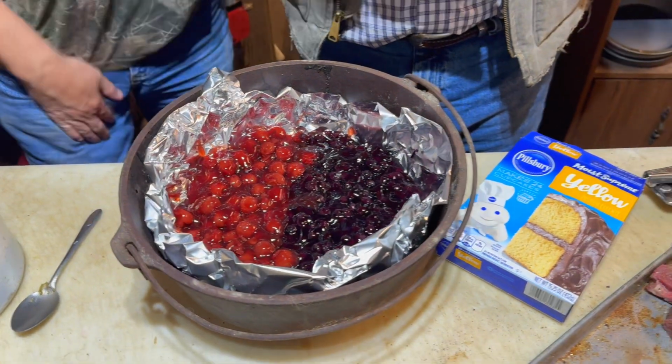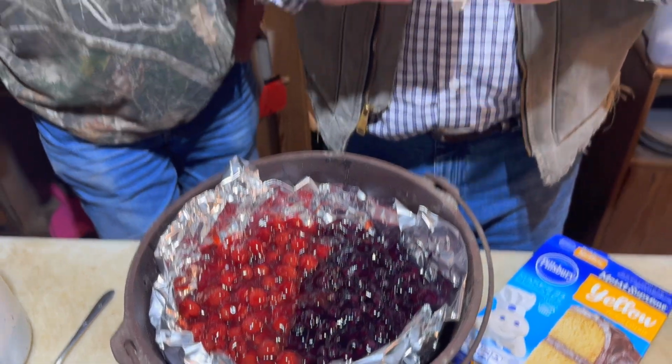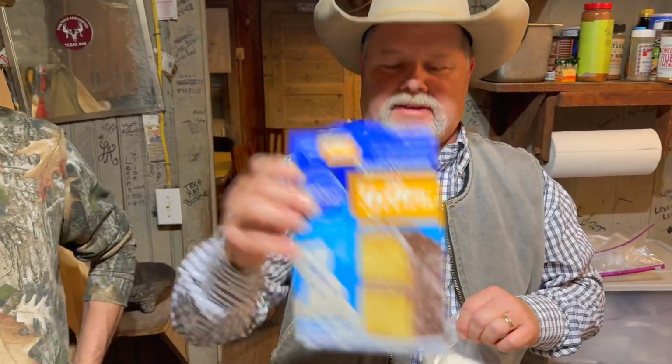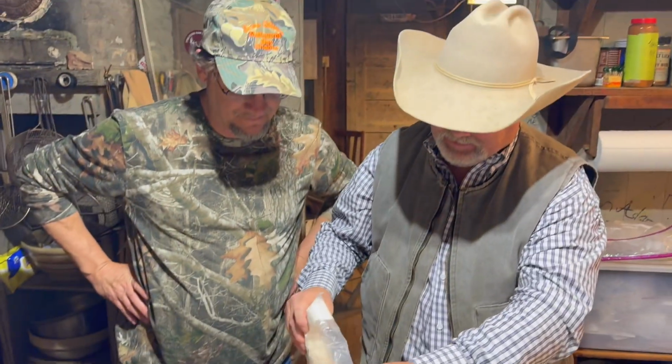So what'd you find in the cabinet? Found a can of blueberries, a can of cherries. We're gonna do a simple little old dump cobbler. You put the cherries on one side, and blueberries on the other. You get you a standard cake mix, and we're just gonna sprinkle it around on the top, like that.